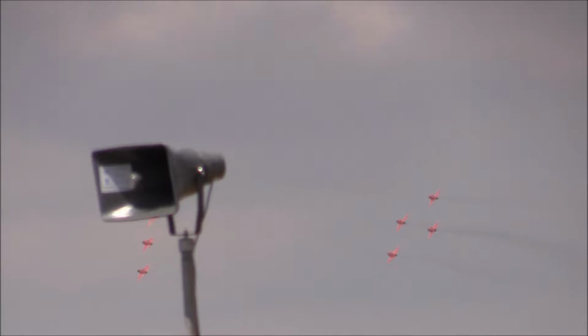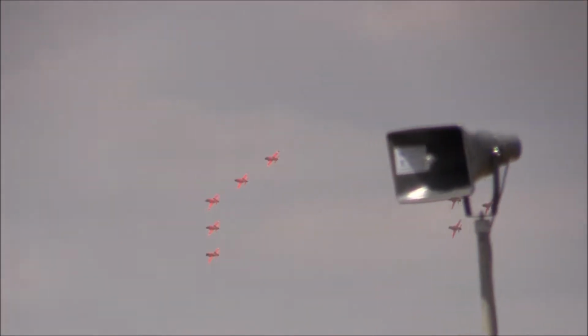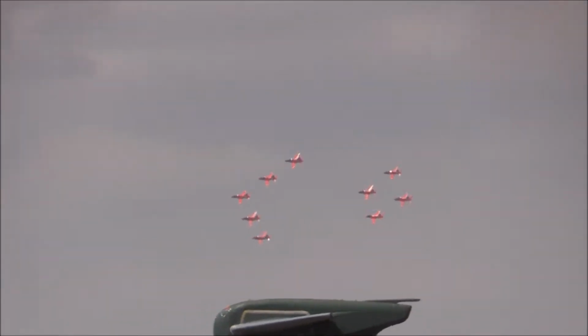The jets have just conducted a display takeoff with a smoke prime on the runway showing the patriotic red, white and blue colours. As they depart off to our left hand side now, they'll be positioning behind us, testing the smoke system, trimming out the jets and getting ready to start the display.